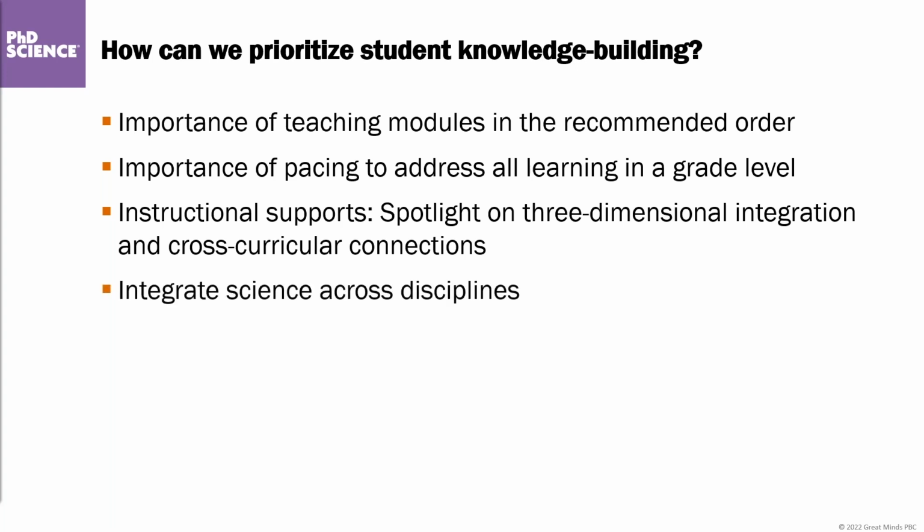Science is often taught as a discrete subject. Rarely do we see it taught in a way that reinforces learning across ELA and math. So we strongly encourage teachers to find opportunities to integrate science across all disciplines and use science instruction to reinforce ELA and math instruction.